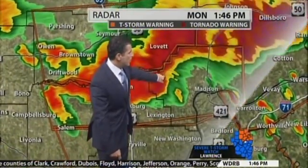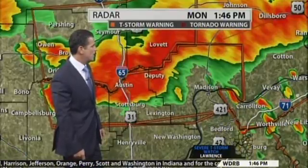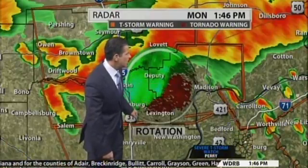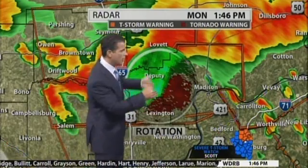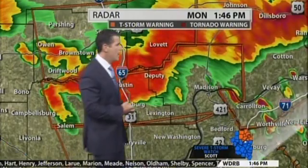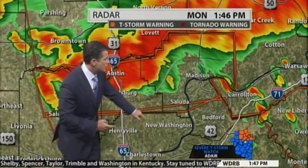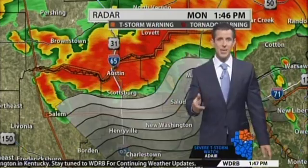And then, Rick, if you could scope out near Deputy, I'm just curious if we're also looking at that rotation or whether that has come down at all. A little bit of rotation here just north of Lexington, Indiana, near Deputy. Doesn't look as good as it once did. This is what we call a scope. It allows us to look through the thunderstorms and see behind the thunderstorms from a rotation standpoint and get a sense of what's going on here. But the most damaging winds, let's say Scottsburg, Henryville, New Washington, Saluda. I need you to be prepared for winds that could gust to 70 miles per hour.